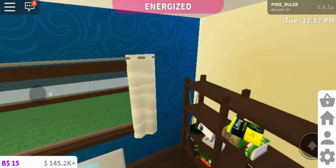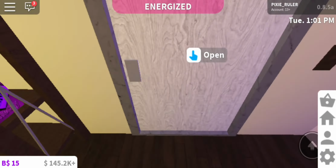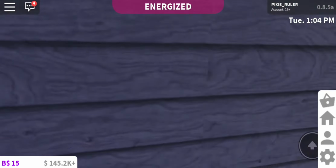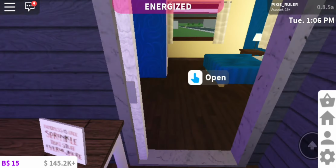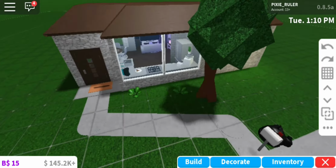Anyway, we are gonna deck out this room pixie style. So, without further ado, we've seen the befores, and now let's make the afters. So, we're going on build mode.